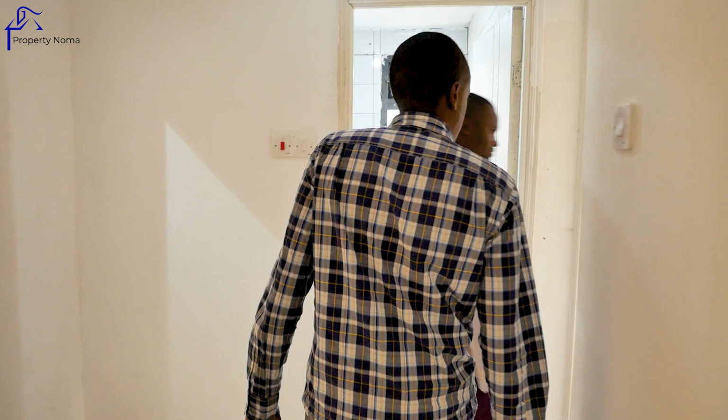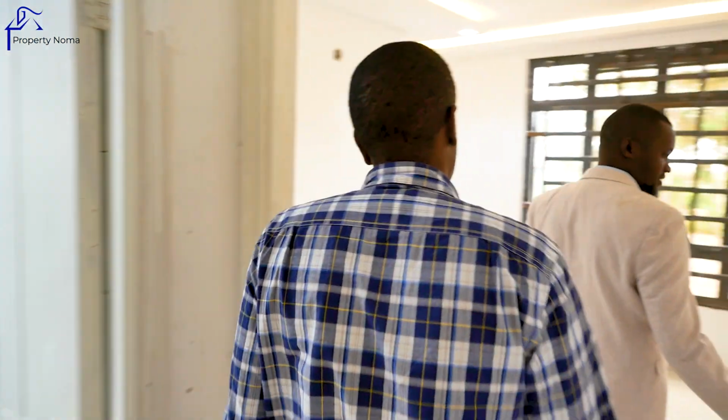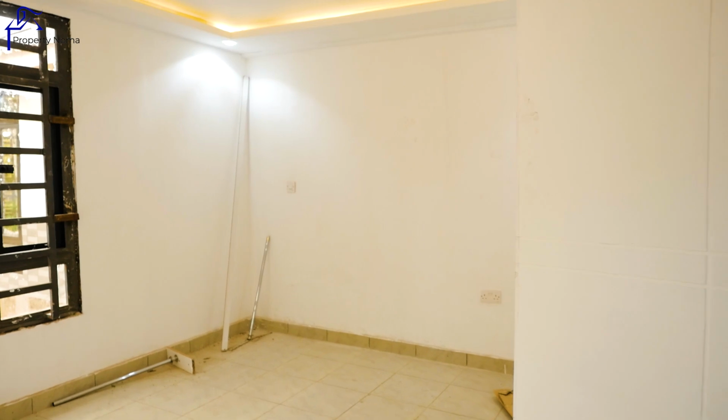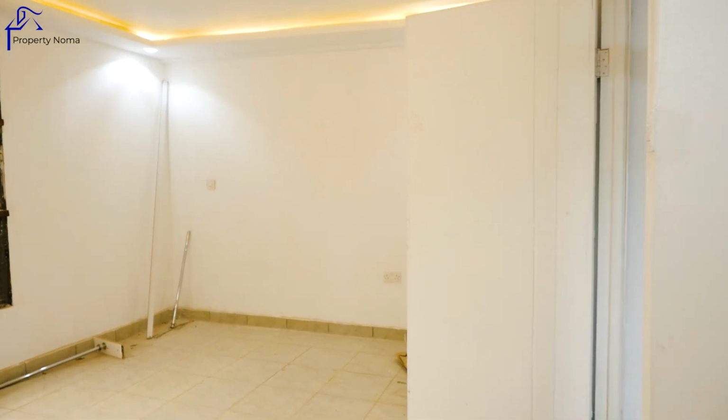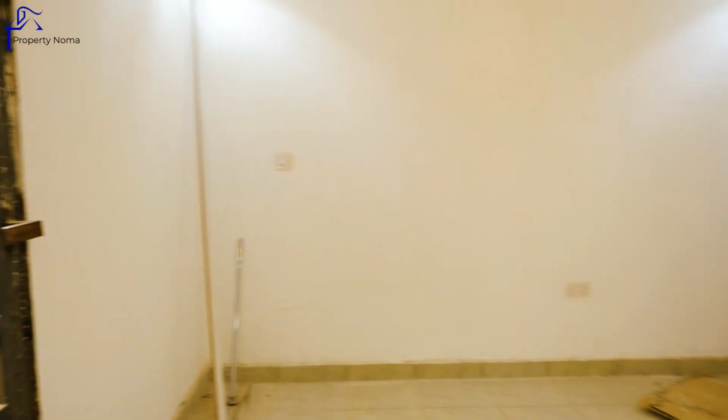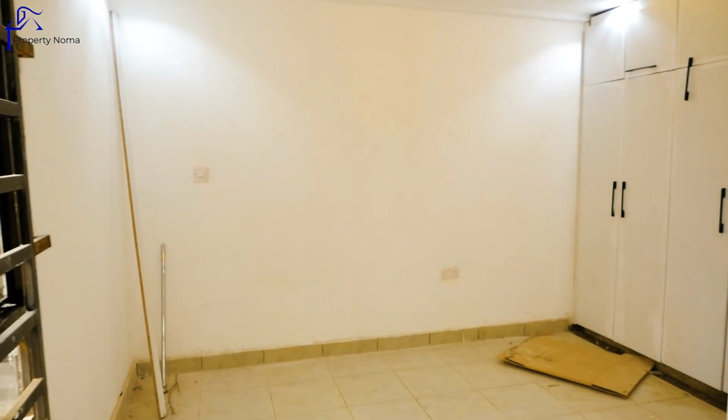This is one of the bedrooms. This is a four bedroom bungalow. Actually, three bedrooms with a study, which can also be converted to another bedroom.